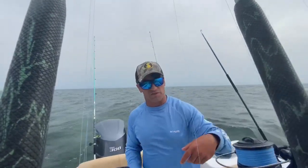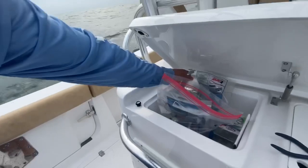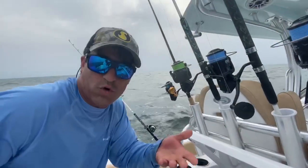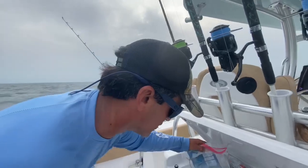Chris, come around here if you can real quick. Let's show you this thing. Guys, I'm still learning all this, so forgive the mess right now. We don't even have all of our tackle on here. We got a kingfish tournament tomorrow, because that's what normal people do. You get a boat that you never captained before, way bigger, no numbers, and you enter a tournament. So that's how not-lucky rolls, baby.